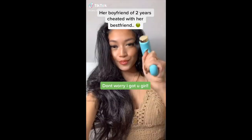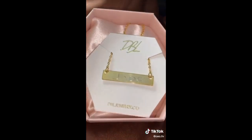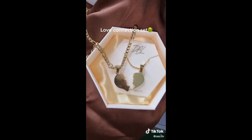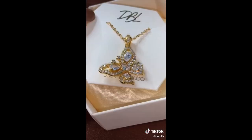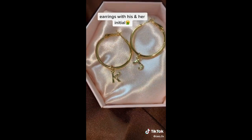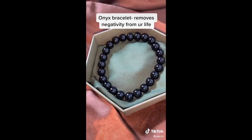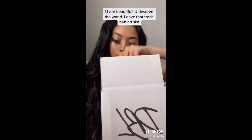I got an email that my customer's boyfriend of 2 years cheated on her. Unfortunately, she bought a bunch of couple necklaces, but I got her back and we're switching them all. Switched this couple set, this layered dragon set for a boss, a heart with his initial, to a diamond butterfly that represents growth, poker with his initial, this protection evil eye necklace, hoops with his and her initial, a negativity removing bracelet, and I gifted her with this rose quartz bracelet for confidence, and butterfly ring for transformation for the better. Remember that you're beautiful and you deserve the world.